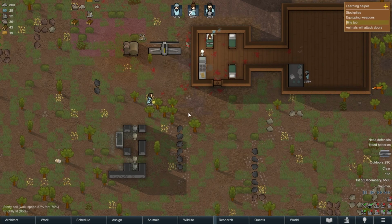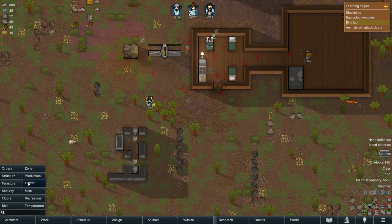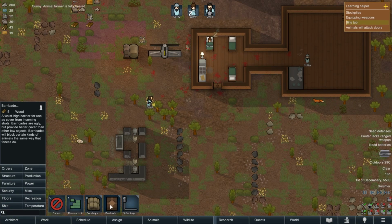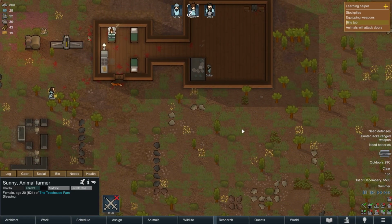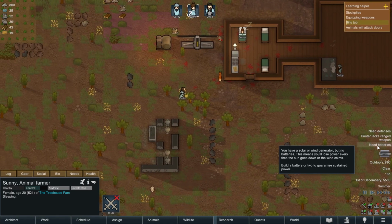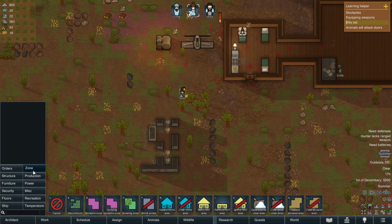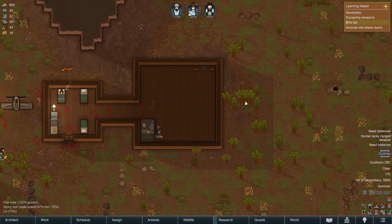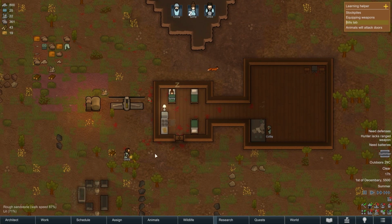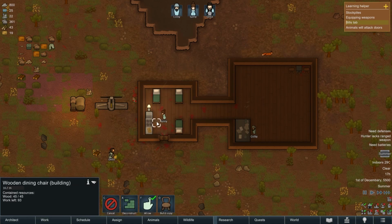Defenses, defenses. Barricade. Sunny's fully healed. Thank you, Sunny. You finally healed. Alright, batteries. You have no batteries. I don't know what to say there, bud. Finish this chair.